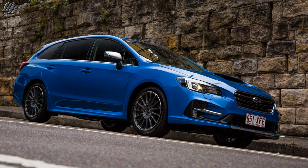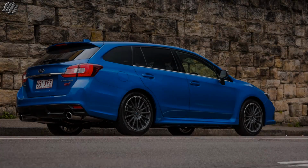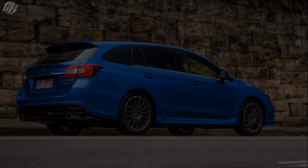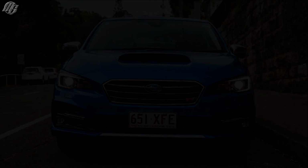Appealing luxo-performance wagon with all of the bells and whistles. Pokey powertrain blended with nice ride/handling balance. Solid active safety and driver assistance suite. Not the full house STI treatment despite what appearances suggest. Peaky throttle take-up and CVT not terribly sporty. Pricey compared with other Subaru Levorg and WRX STI options.